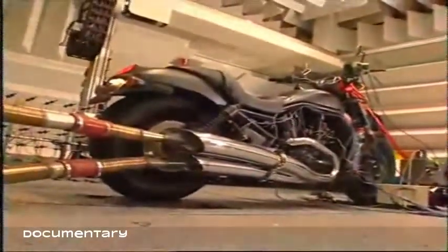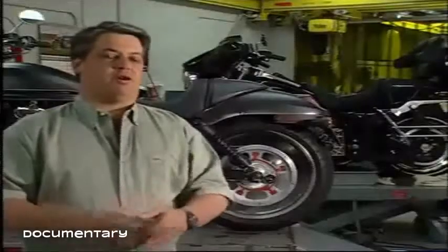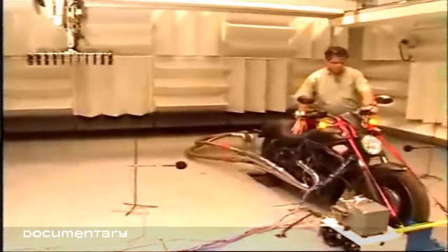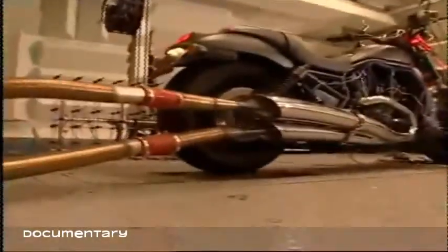But the real test of a Harley is what it sounds like. We go into a lot of trouble to protect the sound of the motorcycle because Harley has a legendary sound. People talk about the sound of our bikes. The bike's sound was fine-tuned in Harley's anechoic chamber. Anechoic stands for a room without echoes.